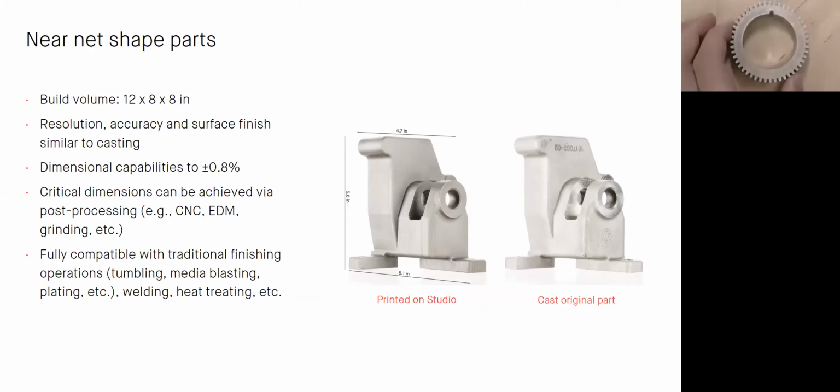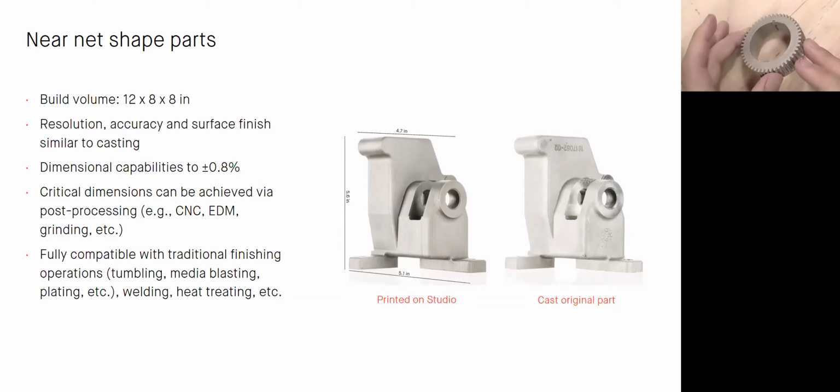The parts are fully functional out of the furnace, but it's important to know, it's so much easier for me to machine that last millimeter on this part than have to machine this entire part out of a wrought 17-4 stainless steel, which would be very difficult and very expensive.